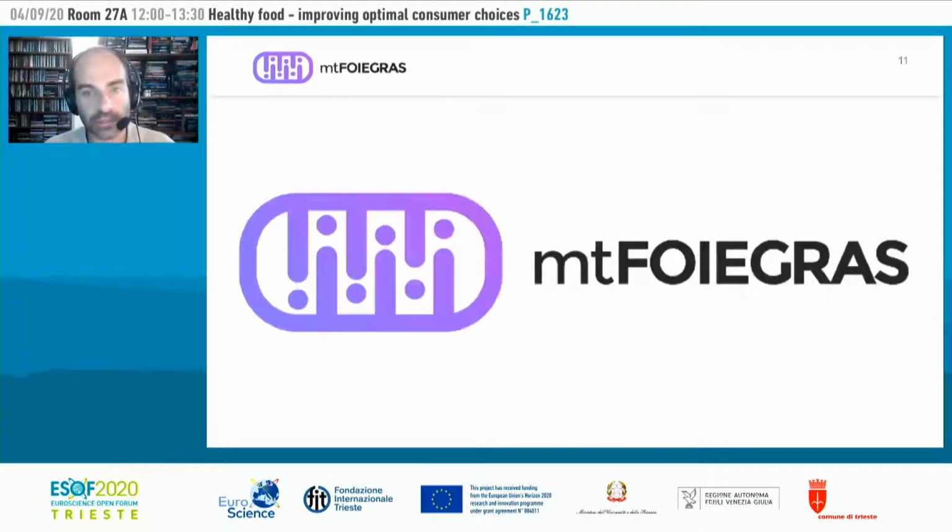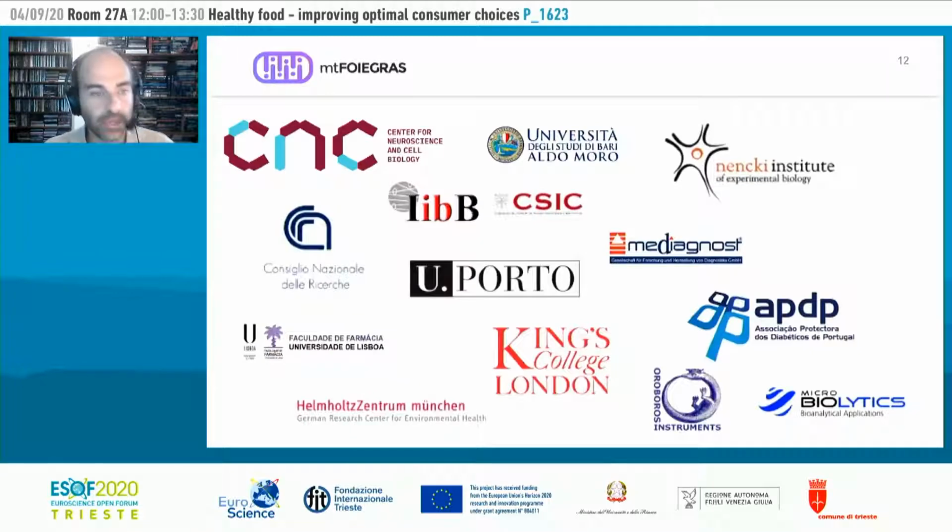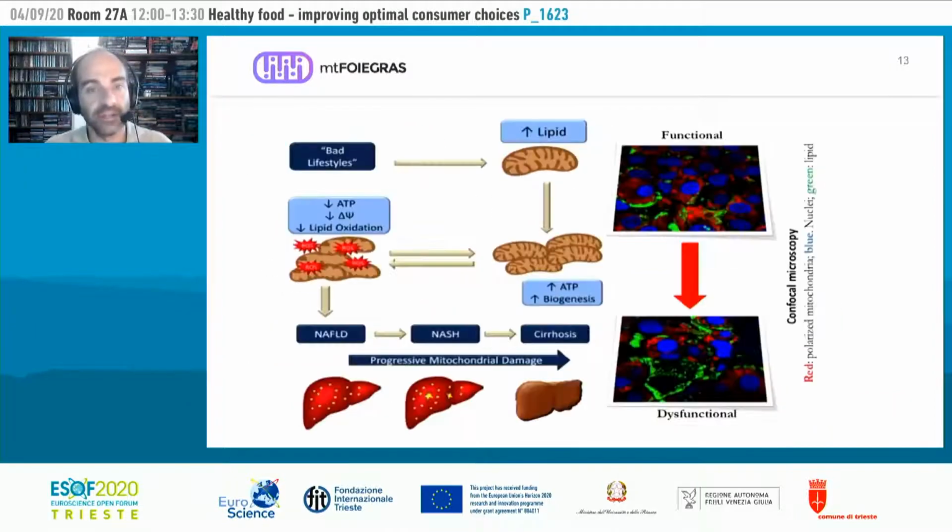Our project, Mito Foie Gras, unites 14 institutions, of which 3 are companies, plus a private association which deals with diabetics, where you actually find a lot of obese people with non-alcoholic fatty liver disease, and they all come from 7 different countries.